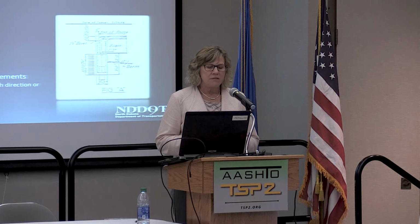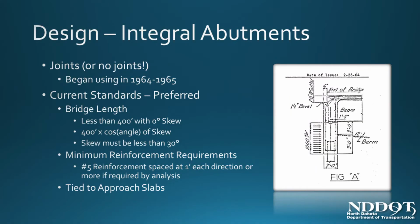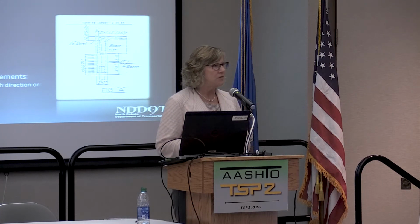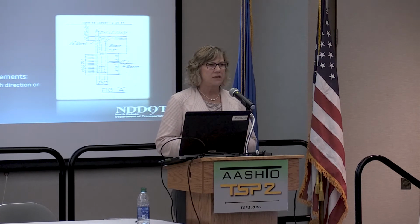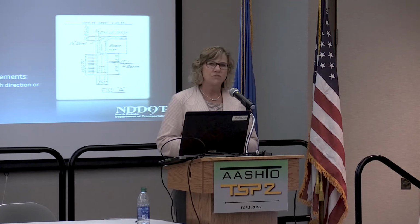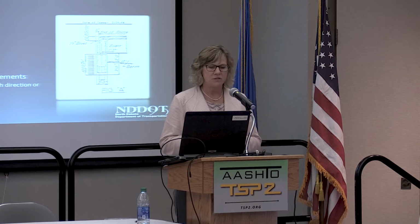The bridge length that we use, when we had a discussion there, kind of varies. The people in our group, some of them went up to maybe 500 or 600 feet in length. We try to stick to less than 400 feet. We have a pretty significant amount of temperature variation here. We can easily get to 100 during the summer. We can easily get down to minus 30 and below in the winter. You need to be able to design for that expansion and contraction.